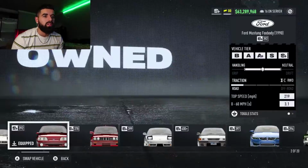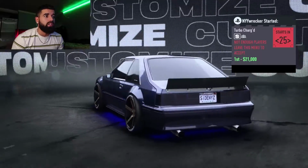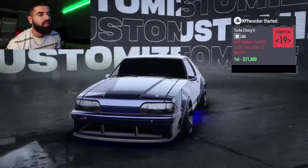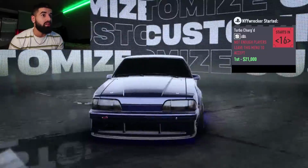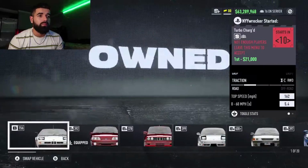This one right here is going to be the Fox body. As you guys can see, old school Mustang. I try to keep it as old school as possible, you know what I mean, with some modern designs to it. But this thing sounds pretty nice. It's mean. I have a nice midnight blue on it as well. So this is my Fox body.